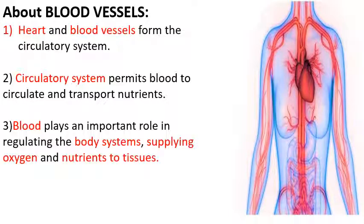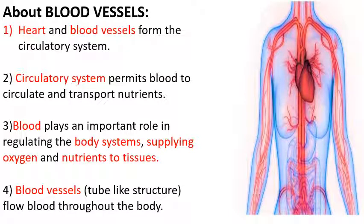Blood plays a very important role in regulating the body systems, supplying oxygen and nutrients to the tissues. And lastly, how do blood vessels look, children? They are tube-like structures which allow the flow of blood throughout the body. Is it clear, children, till here?